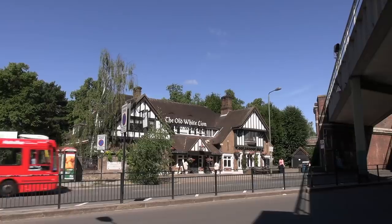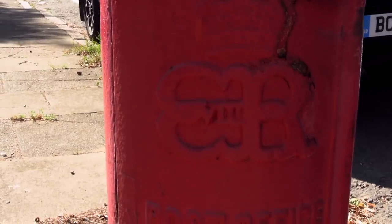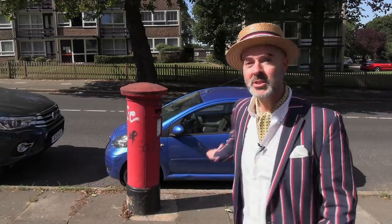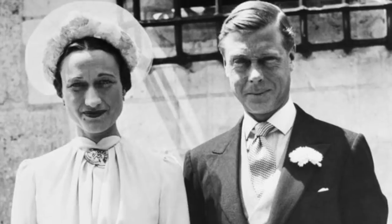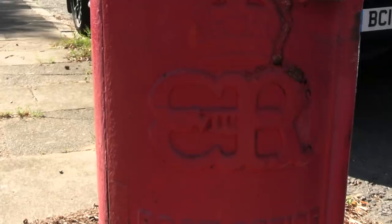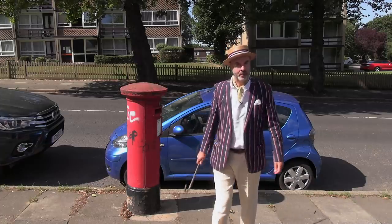And I'm really annoyed because when I made my Brixton video, I forgot to mention the King Edward VIII postbox there, but he wasn't on the throne for very long. He was the one who abdicated in the 1930s in order to marry Wallis Simpson. And I mistook it, I saw ER and I just immediately thought that it meant Elizabeth Regina, honestly. A pox on me for a bumbling fool.